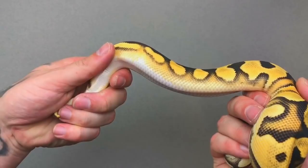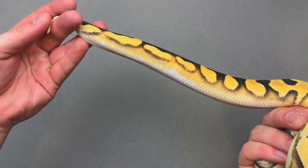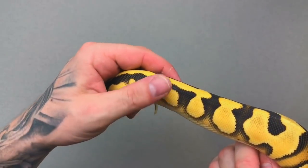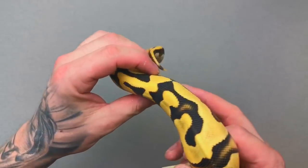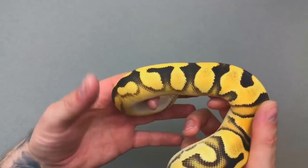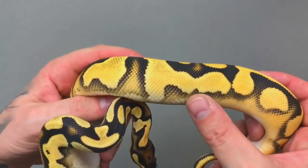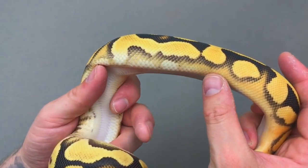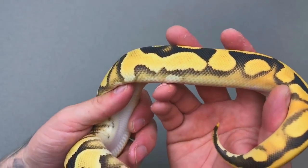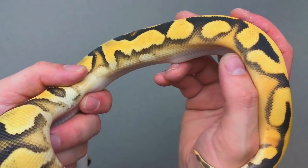So now that he's shed, you can see just how stunning he is. His colours are amazing. He's got these really bright oranges. The blacks are so dark. These are amongst the darkest blacks on any of my snakes. So you see the bright orange, and then underneath these tram marks is a mixture of orange and yellow and almost like peach scales. This part is my favourite for the snake.